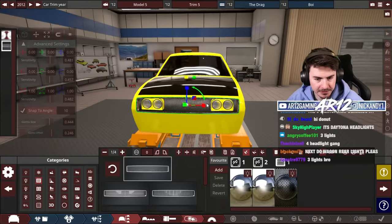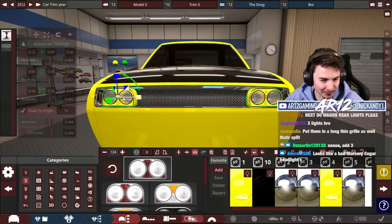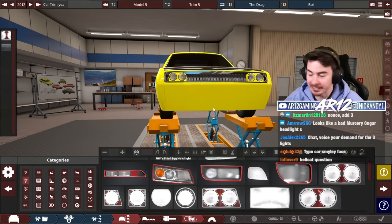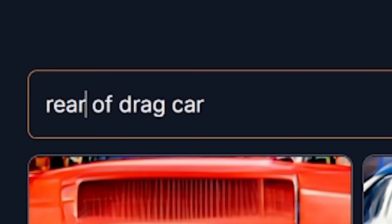I like this. Oh my God, this is gonna be so sick. No joke, this might actually be the nicest car I've ever made. The sad part is it's an AI making it and not me. I think this looks really good. Rear of a drag car.